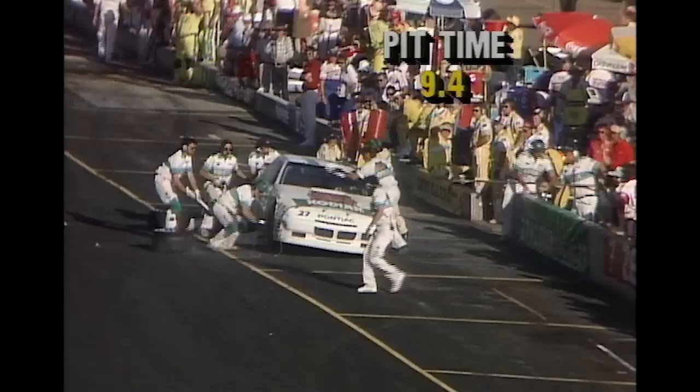The tire shortage has materialized. Here is Rusty in 11.6 seconds. He's back out. It was not a scheduled stop. He had a flat right front. The right front was cooked, and that was the problem.